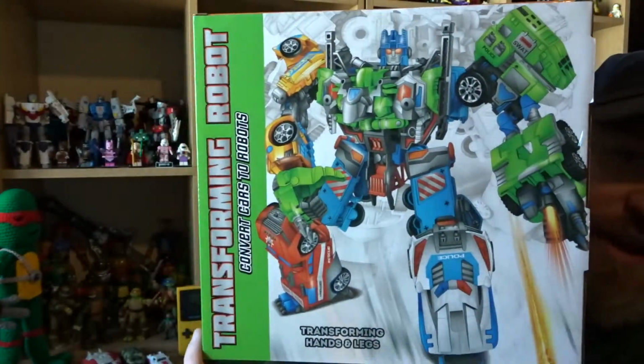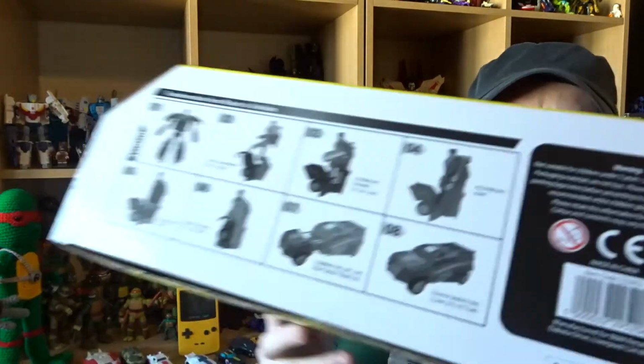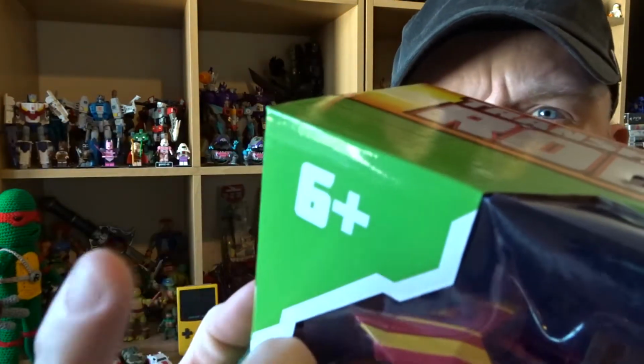God, I really think I want to get all of these, to be honest. It's so stupid and dumb. I think I want to get them all, but it's got the full picture of Red Alert there. Oh, I just hit myself in the face there. It says Transform Hands and Legs, Robots, all the same. On the bottom, there's transformation instructions and a notice about three sad onions.